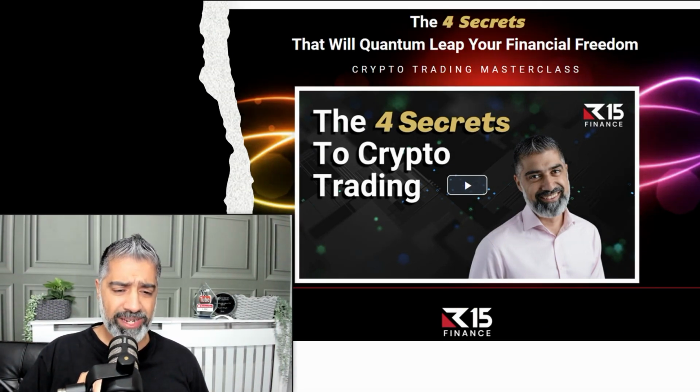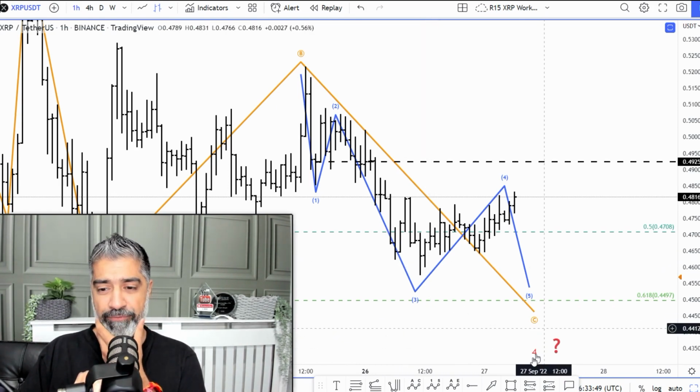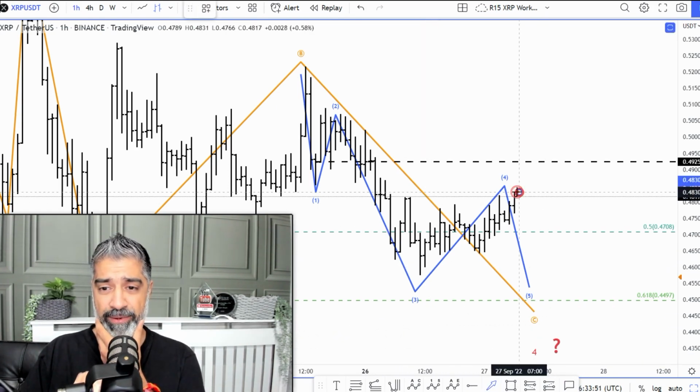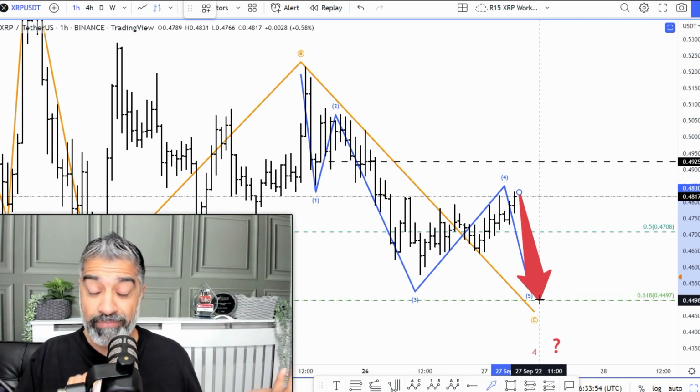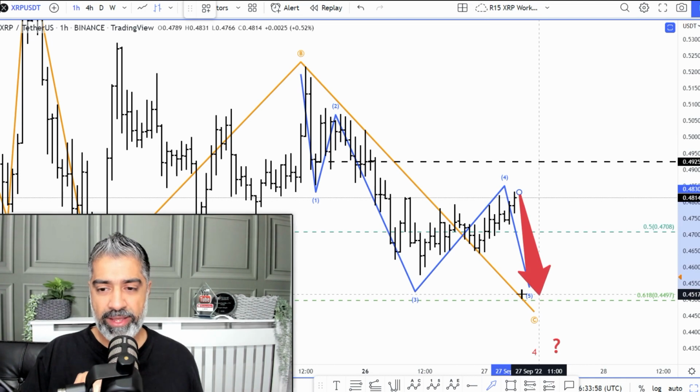So when we're looking at XRP now, what I'm waiting for personally is this leg down. It doesn't always happen, but it's likely to happen. But what will avoid it is this point here, and then this is the likely part over here.